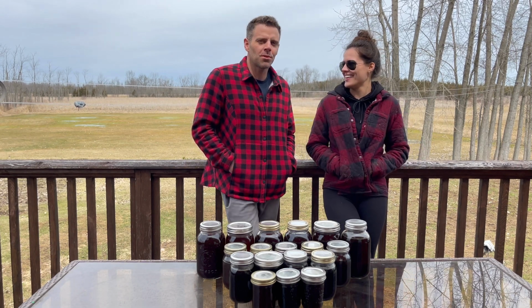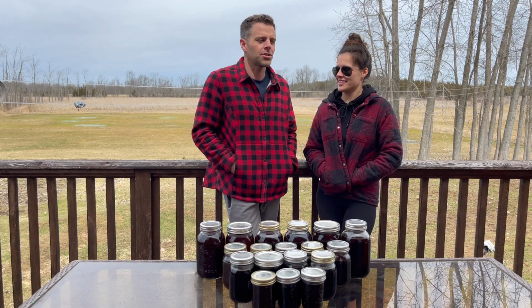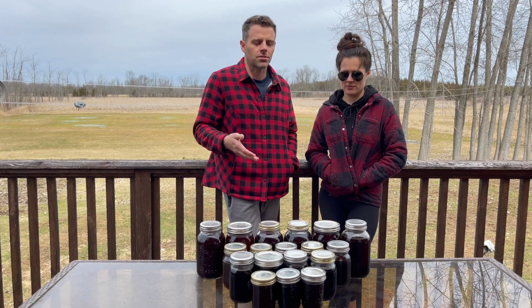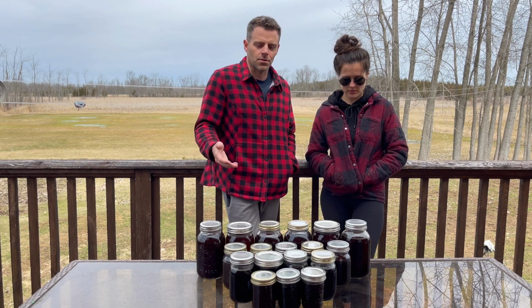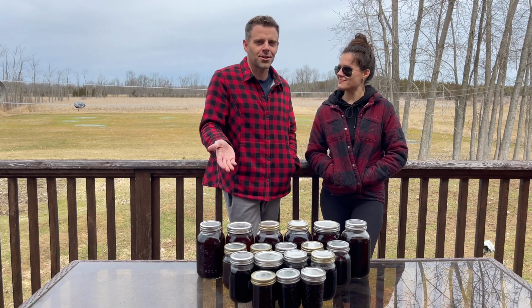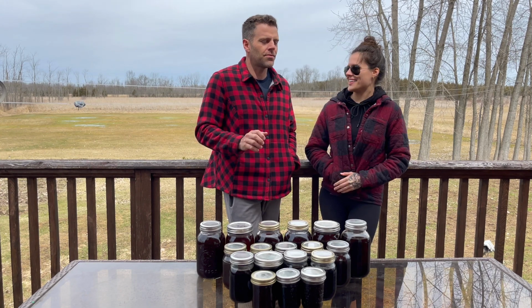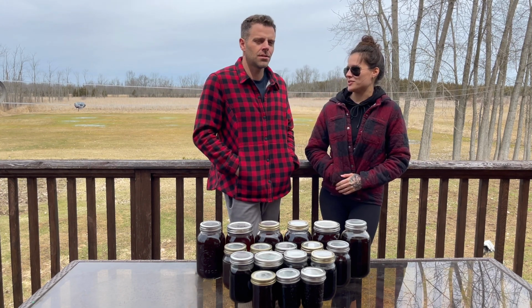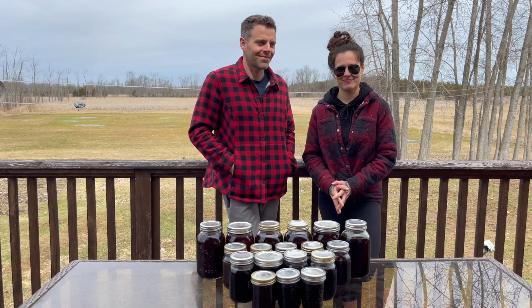We ended up with probably about 550 liters of sap. It sounds like a lot, but the ratio, once you boil it down, is 40 to 1. So it literally takes 40 liters of sap to get 1 liter of syrup. So if you do the math, we got about 11.75 liters of syrup. I don't know what that equates to in my head right now, but it was a lot of sap. We figured roughly around 550 liters. Yeah, because you spilled a lot on the ground. Yeah, I had a big boo-boo.